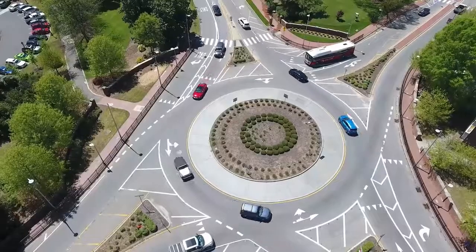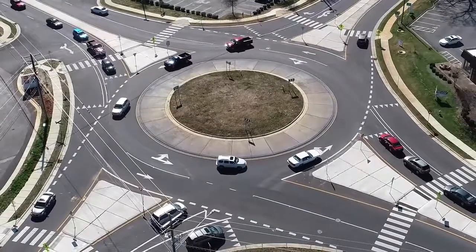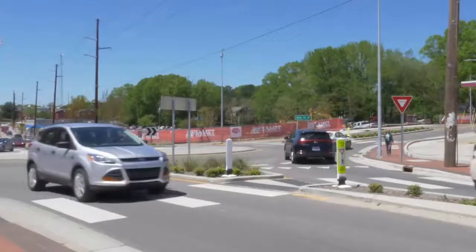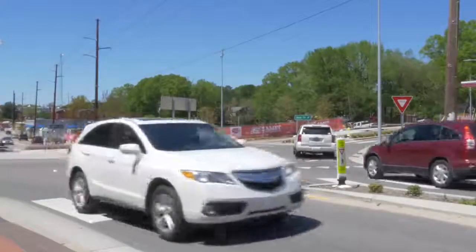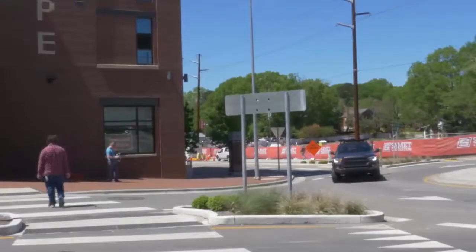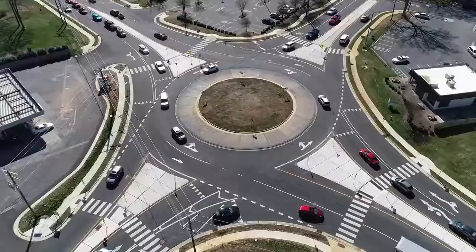Everyone using the roundabout moves in a counterclockwise direction, and drivers already in the roundabout do not yield to the vehicles approaching the circular intersection. Once you see a gap in traffic, enter the circle and proceed to your exit. If there is no traffic in the roundabout, you may enter without yielding. Once inside, stay in the same lane, obey all signs, look for pedestrians, and use your turn signal before you exit. NCDOT builds two types of roundabouts, single lane and multi-lane.